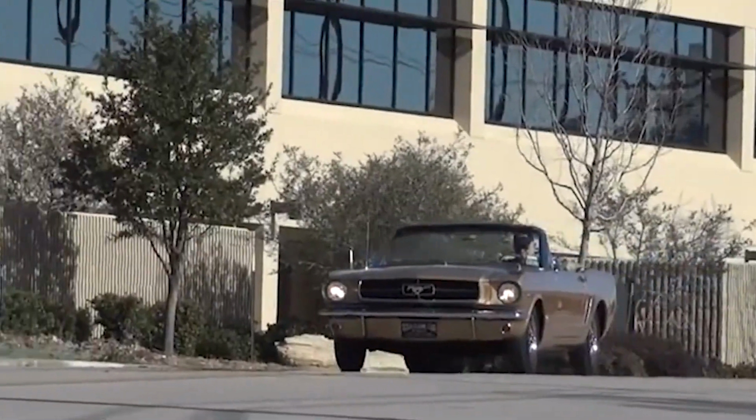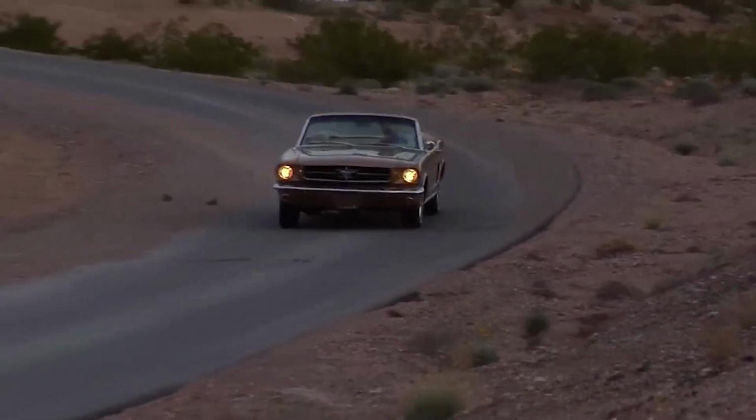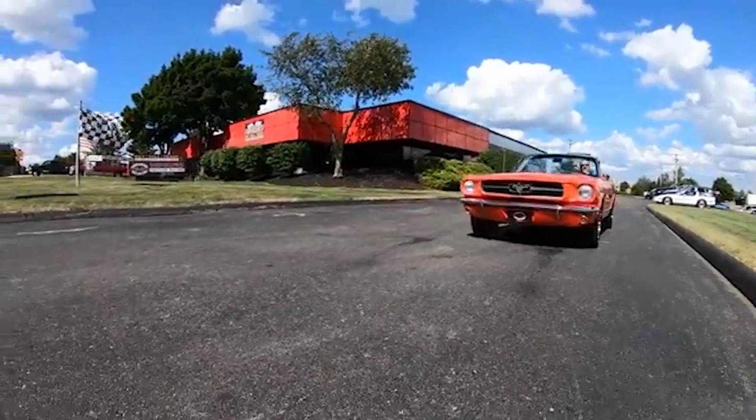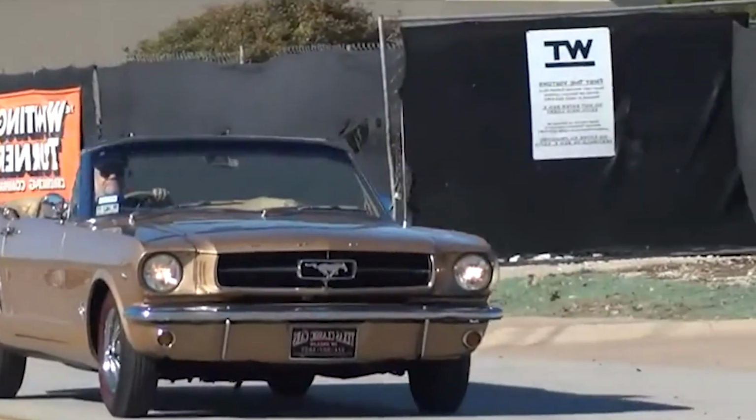At first, the car lacked most of its bodywork as most of the entire front end was stripped away. The hood was actually the only part of this Mustang's front that was still there, but even the hood itself wasn't the original 64, not to mention all the rust. After countless checks, the car was finally fully restored.